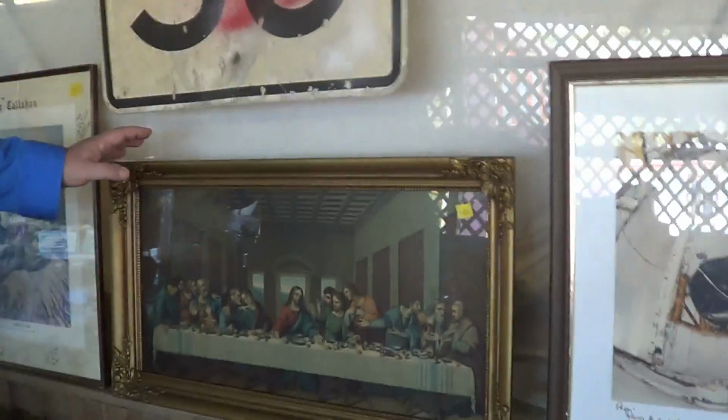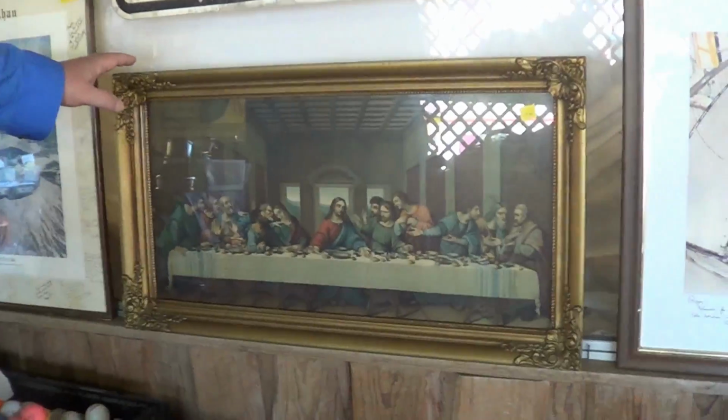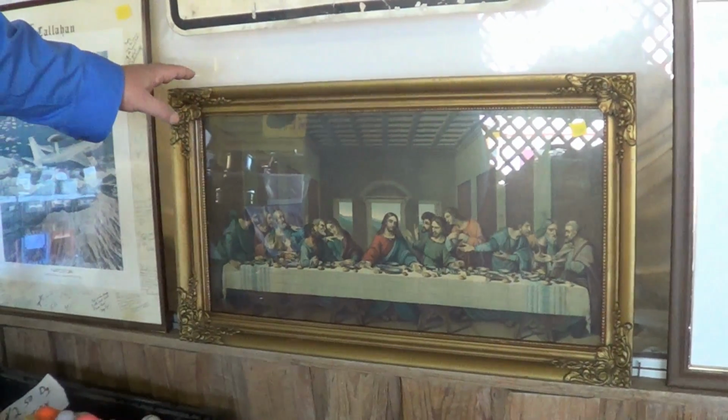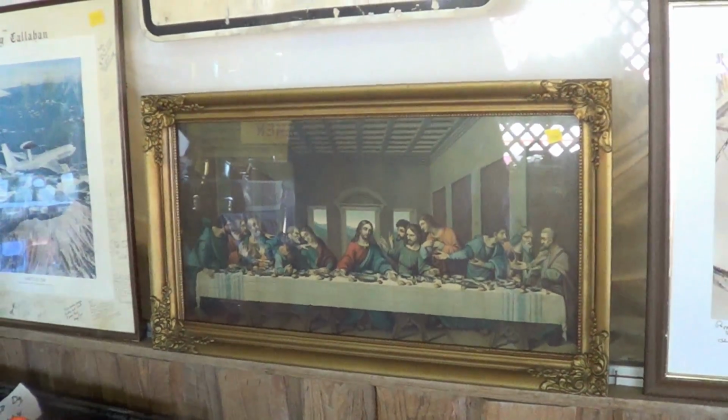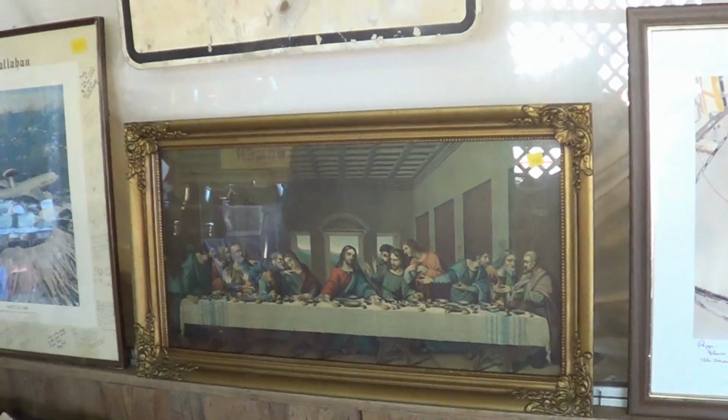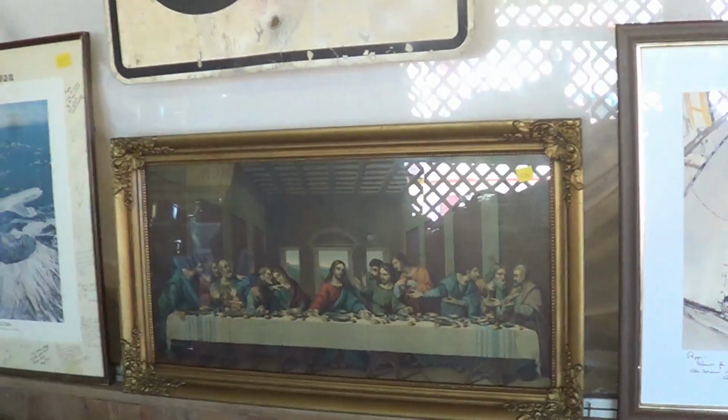There's a copy of the famous portrait of the Last Supper. And they're asking $20 US for that. Lovely painting, beautiful frame.